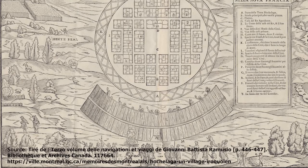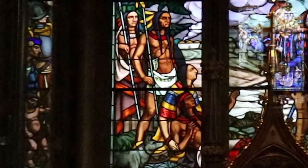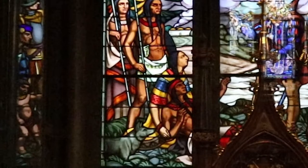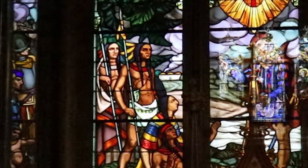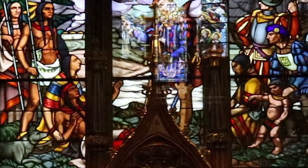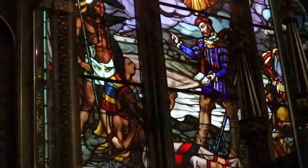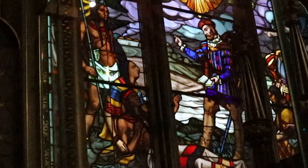One thing that is not shown here in the stained glass is that, first of all, the French were smaller in height than the indigenous, who are much taller and much stronger. We don't see women in this stained glass, but women among the Iroquoian society were very powerful. It's them who decided who would come or go in embassy.